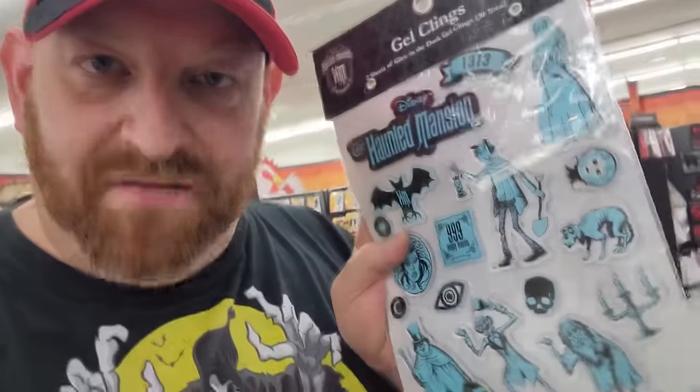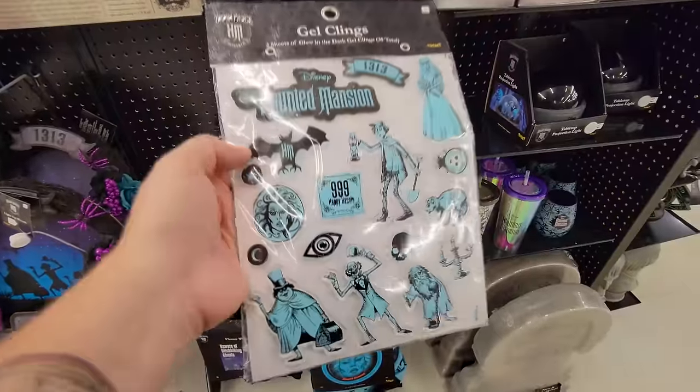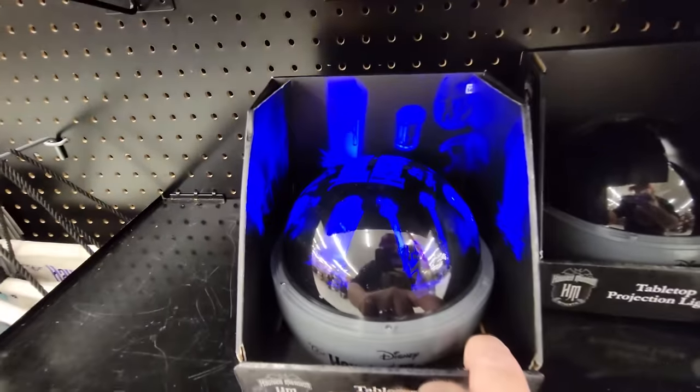So the only Haunted Mansion I've ever seen is the one with Eddie Murphy. Is there a cartoon or something, or does this go to that? I liked that one with Eddie Murphy, but this looks like it would be cool if there was actually a cartoon.